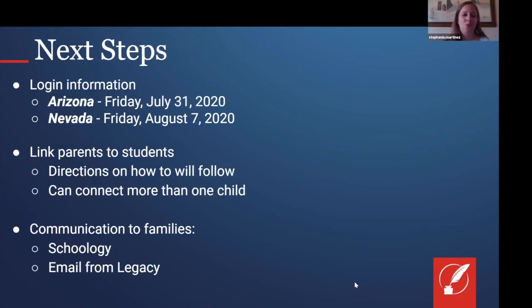So now we've been able to walk through some of these courses and get a taste of what online school is going to look like at the beginning of the year. And for some of you, for a while. But what everyone wants to know is when they're going to receive their login information. Those of you who are joining us in Arizona, you'll be receiving your information on Friday, July 31st. For those of you who are in Nevada, you will be receiving your information on Friday, August 7th. So be looking for that communication.